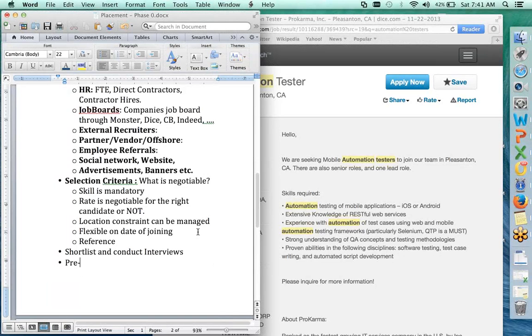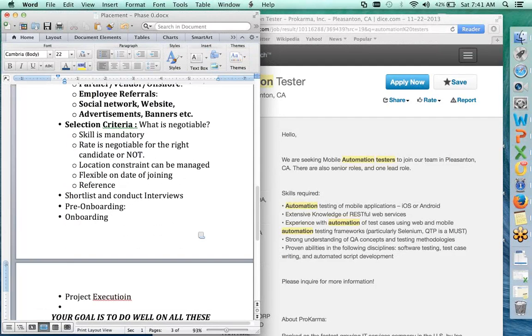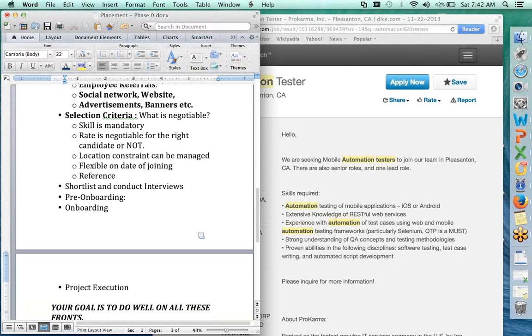All right. Pre-onboarding. So make sure all the paperwork is done for you. Then onboarding and project execution.